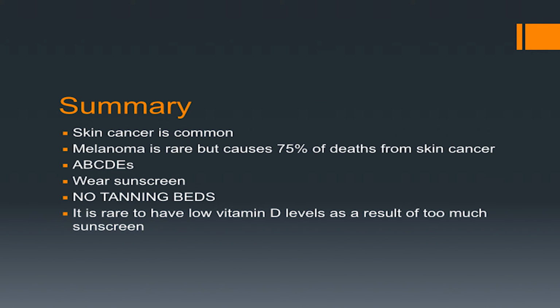So let's just summarize the key points. Skin cancer is very common. Melanoma is rare, but it does cause 75% of the deaths from skin cancer. Remember your A, B, C, D, E's when thinking about melanoma: asymmetry, borders, color, diameter, and E for evolving. Wear sunscreen, especially when you're out during peak sun hours. Absolutely no tanning beds. And regarding vitamin D, it's very rare for sun protection to cause low vitamin D levels. So you're probably safe to continue wearing your sunscreen, and you can supplement with vitamin D if needed.